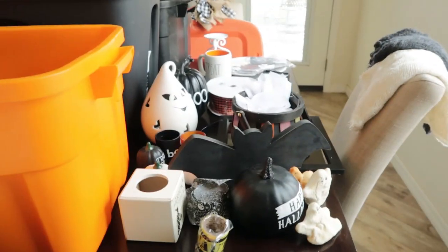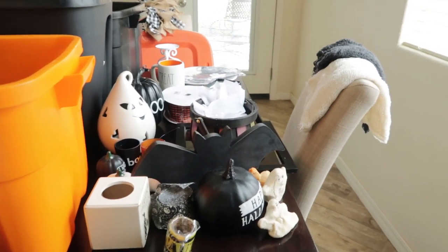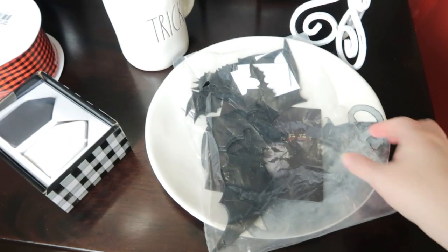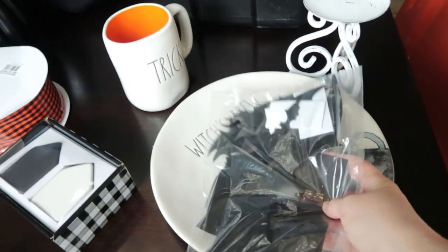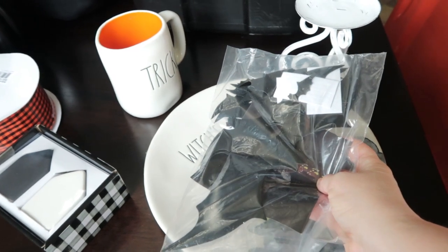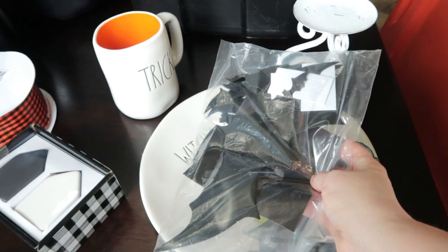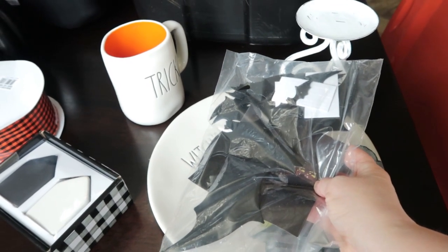All right, so I set everything out on my kitchen table and I have a couple new items. So these are bats that I get to decorate my wall with. I found them on Amazon. If I can find the link, I'll have it linked below. I've been actually looking for these for a long time. I just was afraid to order them because I didn't know if they would be too small, too big, you know what the sizes are.